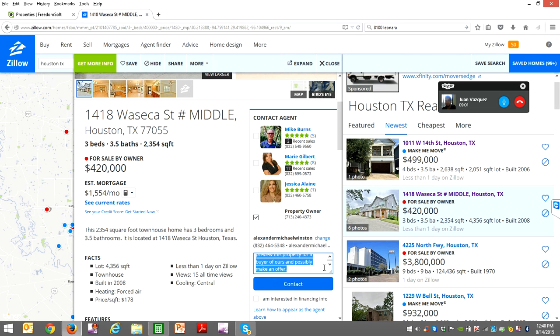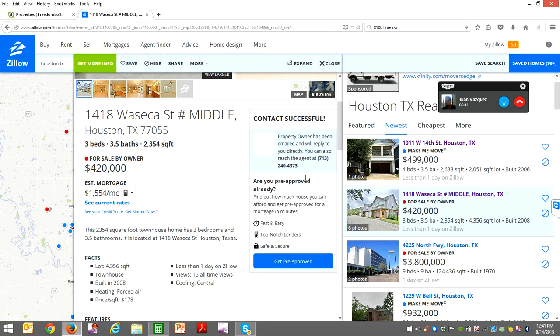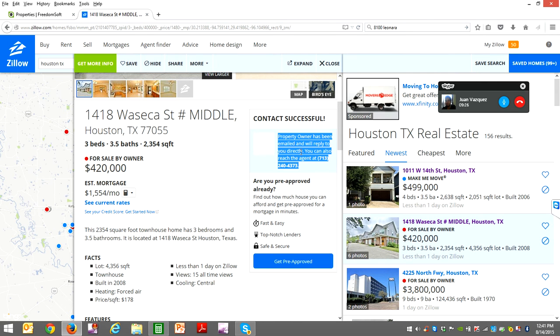You know, essentially I'm just looking to preview these properties and make an offer. So, and we just hit repeat, contact, and so boom. So Juan, one of the things that Juan then does is he'll save the contact info and put it into a spreadsheet and keep in touch with those people. What we can do then is we can text these sellers all at once.